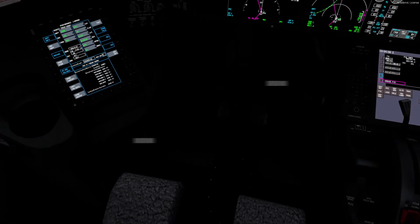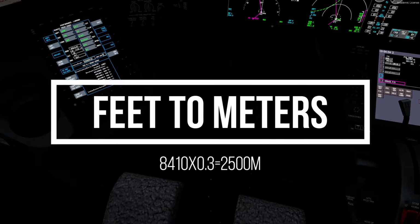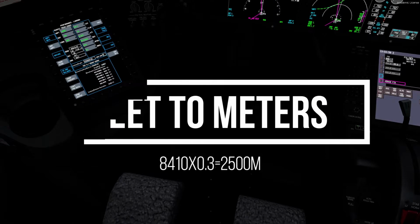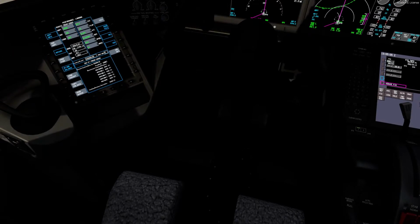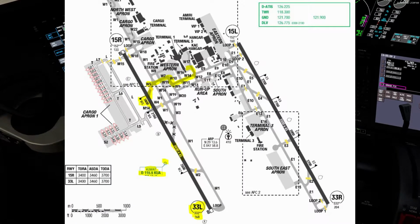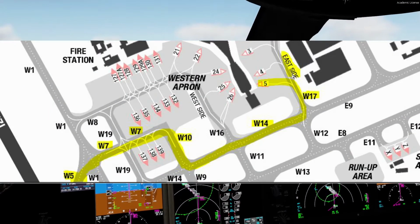Which is 8410, and we'll multiply that by 0.3, which will give us 2,500 meters for the landing distance, meaning that auto brake 1 is the most appropriate auto brake setting. So we vacate via Whiskey 5, making the right onto Whiskey 1, then left onto Whiskey 14, and head to Whiskey 17 to the ramp, stand number 5.